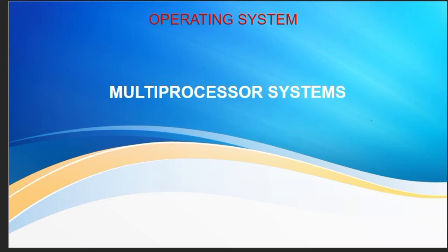Today we are exploring the world of multiprocessor systems. These are the powerhouse of computing, handling tons of tasks at once. You ever wonder how your computer juggles so much? A lot of it is thanks to these systems. Let's dive in on this topic.